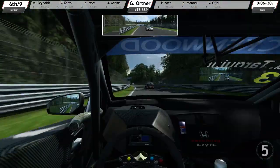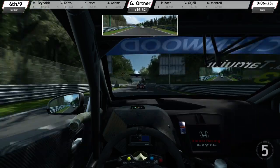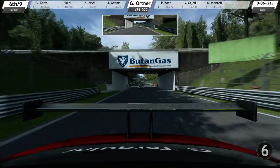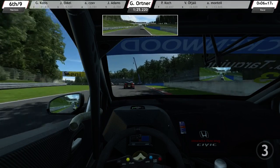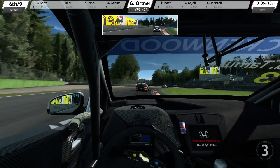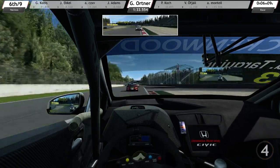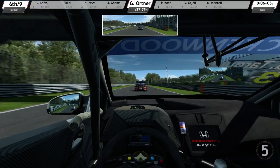Don't forget that what you're looking at is still beta, so you can already see some bugs. Like, for example, the mirror is detached from the car. This is all going to be fixed before release. Obviously, it's all being reported in the bug trackers. So what you're looking at is definitely work in progress.